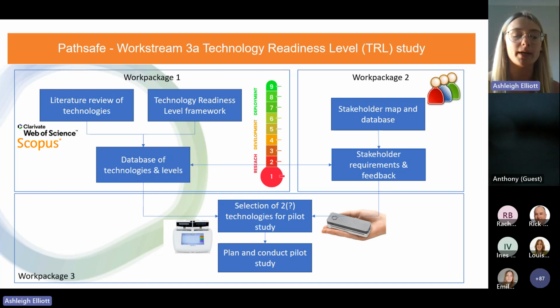Alongside this, work package 2 involved engagement with stakeholders to look at where we could make the biggest impact, where technologies could be best deployed and what benefits they could provide. And then the results of these first 2 work packages, we're going to go into work package 3, where we're going to pick 2 technologies to take forward and develop in pilot studies to try and increase their readiness for deployment.